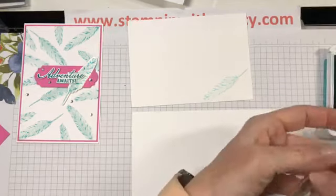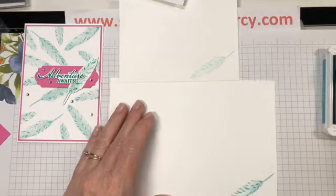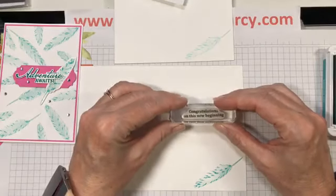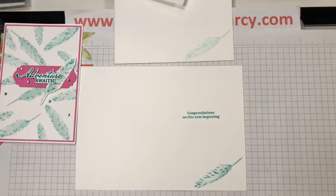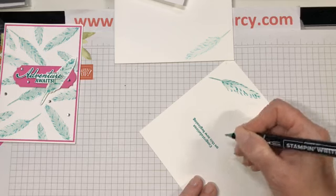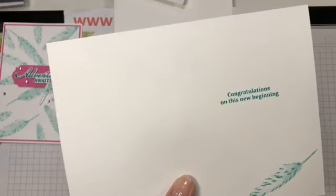So that is in Straight On Bermuda Bay, and congratulations on this new beginning. And I can see that was a little crooked there, so I always like to use my grid paper, the lines, to make sure that I am straight. Oh, I didn't quite get that, but that's okay. I can take the tip here and, ta-da! Nobody would ever know. My O is filled in because I have my marker and I can easily just close that in.